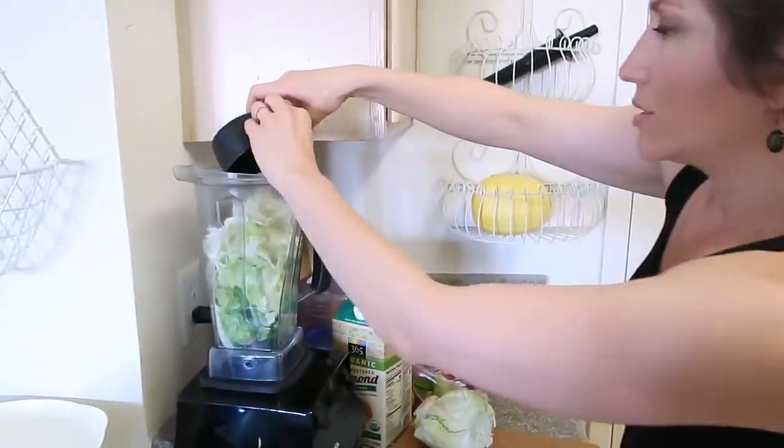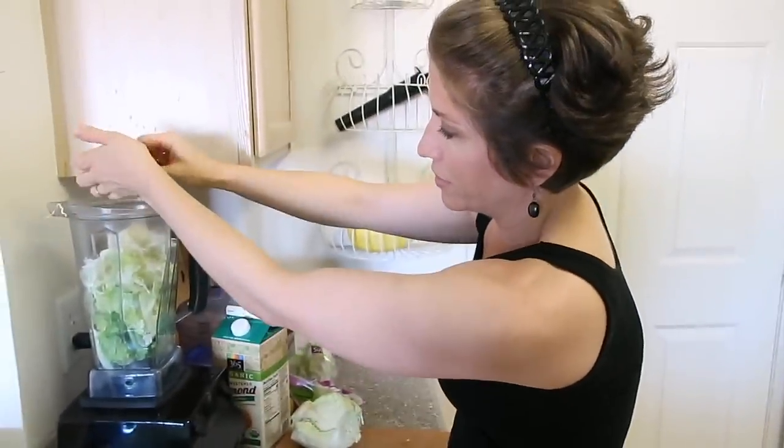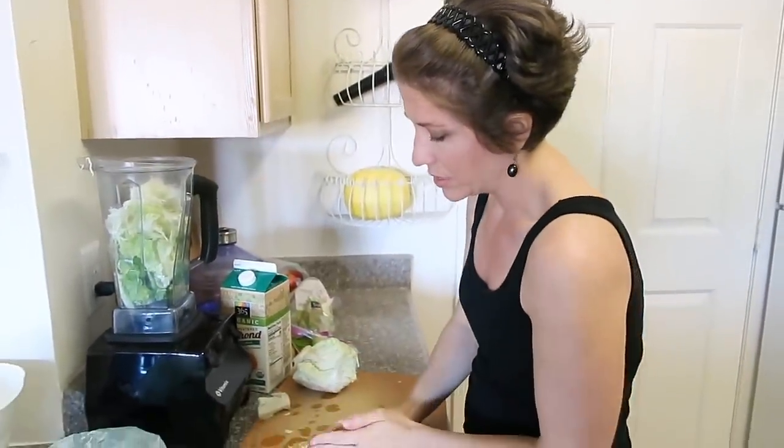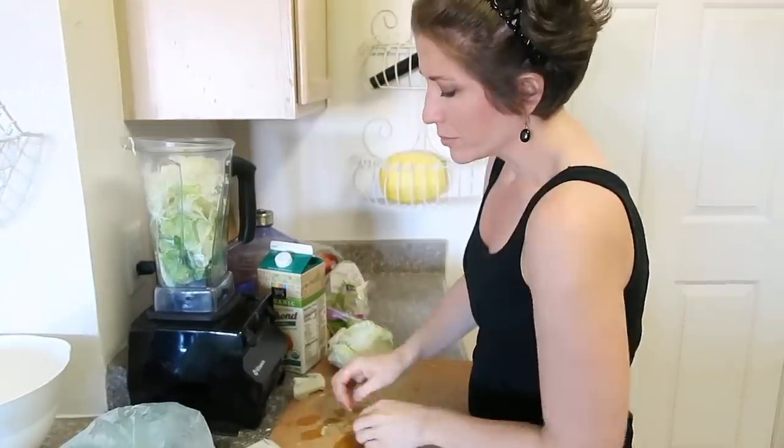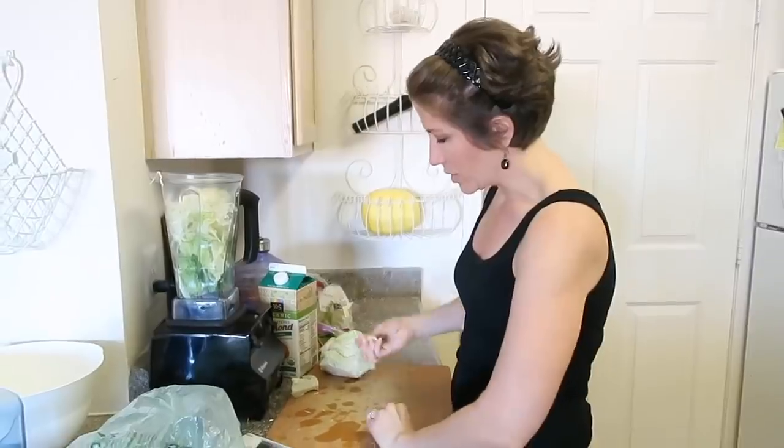Good enough. Typically what I'll do when I'm making a smoothie is I'll start off with just a full blenderful of greens, whatever greens you're using, and that's kind of how I measure it. Really loosely packed, nothing special. You don't have to be precise, but just so you're getting enough greens.